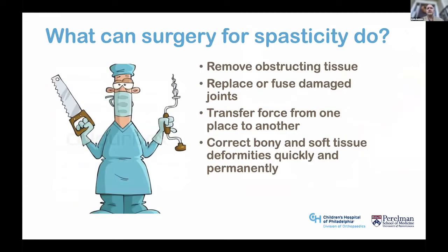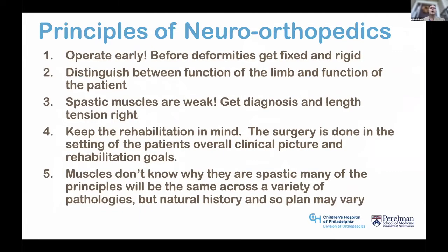So what can we do with surgery? We can remove obstructing tissue. We can replace or fuse damaged joints. We can transfer force from one place to another, and we can correct bony and soft tissue deformities quickly and permanently. In terms of guiding principles, we like to generally operate early before deformities get fixed and rigid, because it allows for a simpler surgery that allows the patient to get back on their feet more quickly.